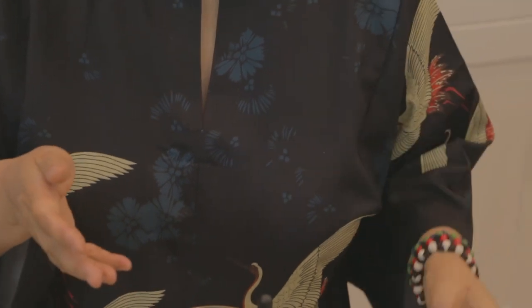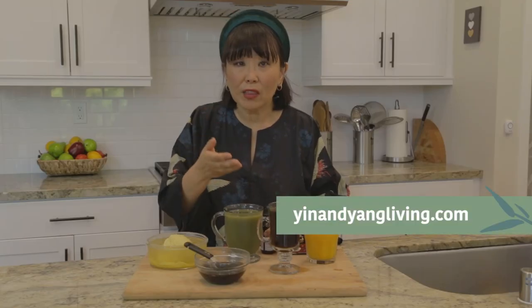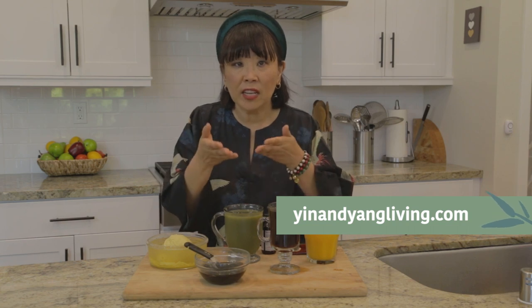And I really like the Korean red ginseng because it's really high quality, and they can come in different packaging. Like this brand comes in a packaging like this, or it can come in a bottle like this. So try to get the Korean red ginseng tincture, and you could get it online or you could get it in the Asian market. It's a good quality ginseng tincture.